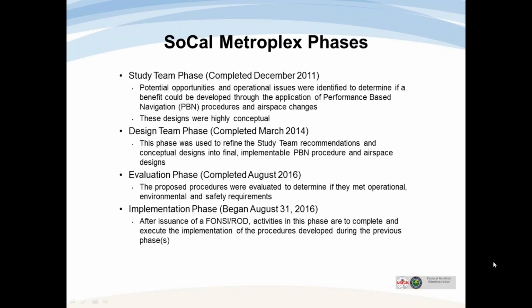The next phase was the design team phase and was completed in March 2014. This phase was used to refine the study team recommendations and conceptual designs into final, implementable, performance-based navigation procedures and airspace designs. The next phase was the evaluation phase and was completed in August 2016. With this phase, the proposed procedures were evaluated to determine if they met operational, environmental, and safety requirements.